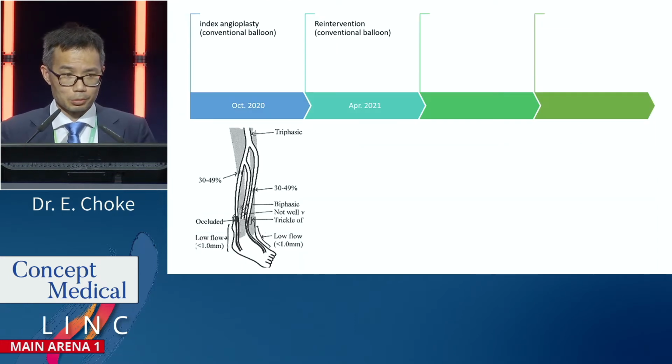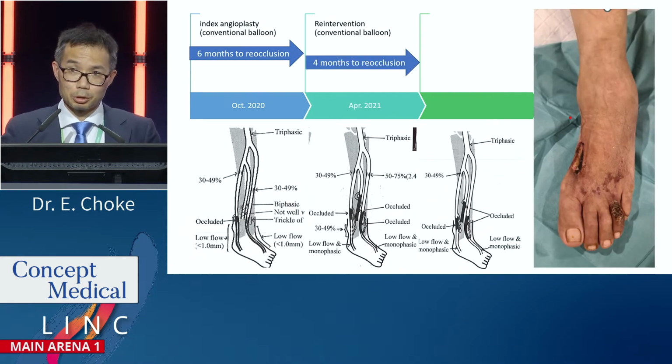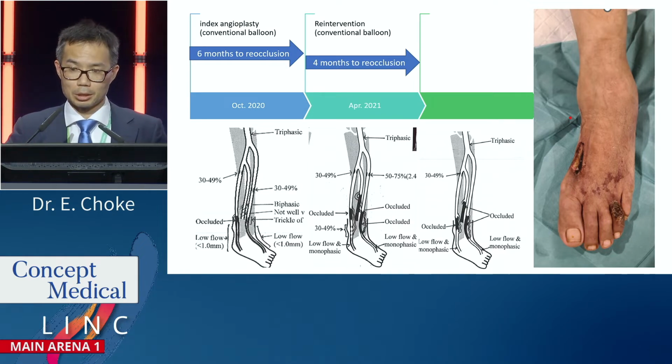So from my point of view, she underwent index angioplasty with a conventional balloon. This only managed to achieve 6 months durability. In 6 months, all her tibial arteries had reoccluded. So she needed a second intervention. And this time around, the durability was even worse: 4 months to another repeat reocclusion.